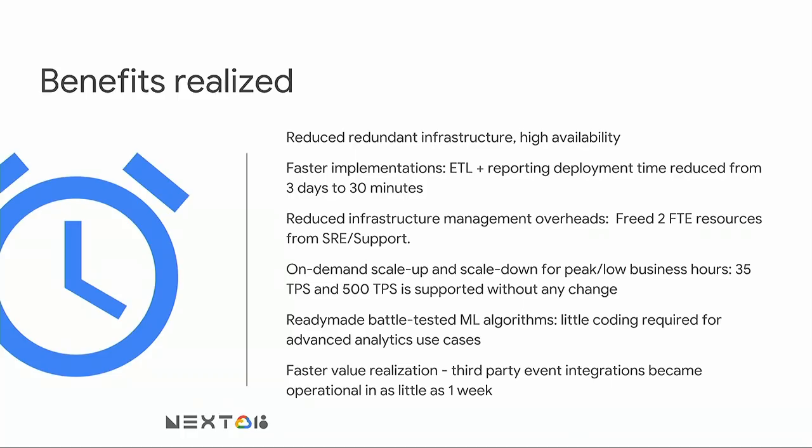Infrastructure management overhead. Around 2 people used to continuously do something to keep the in-house infrastructure up. Now they are freed and they can do something better. On-demand scale up and scale down. So around 35 transactions per second to 500 transactions per second is just supported without any change. The App Engine and Dataflow instances just scale up by themselves and then again scale down.